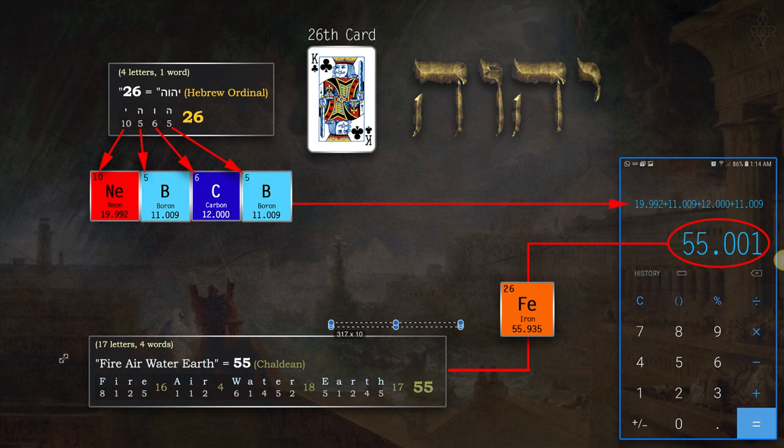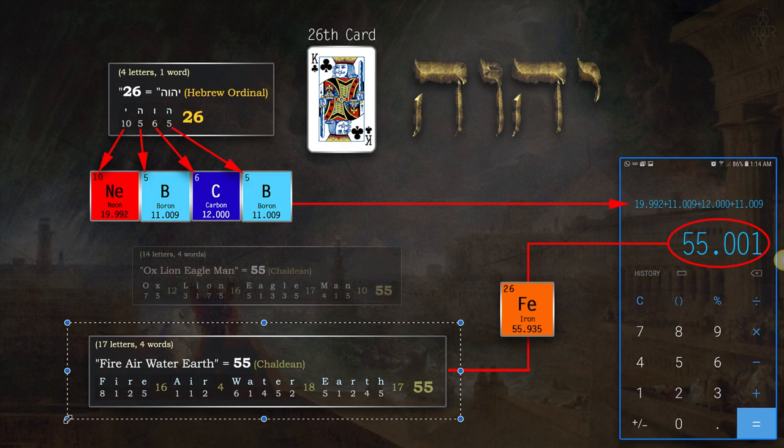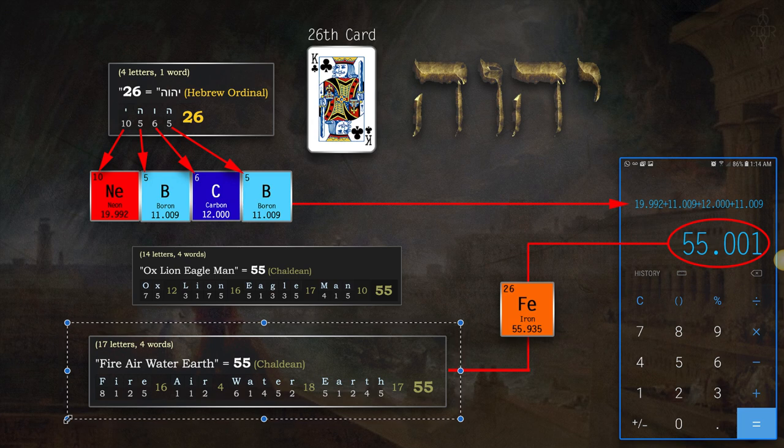And notice the four classic elements that make up who we are. Fire, air, water, earth, which of course also equals the four fixed signs of astrology. The lion, ox, eagle, man. That's also a 55. So, you know, you go do your own research, but there it is, showing you the connections. To me, it's undeniable.